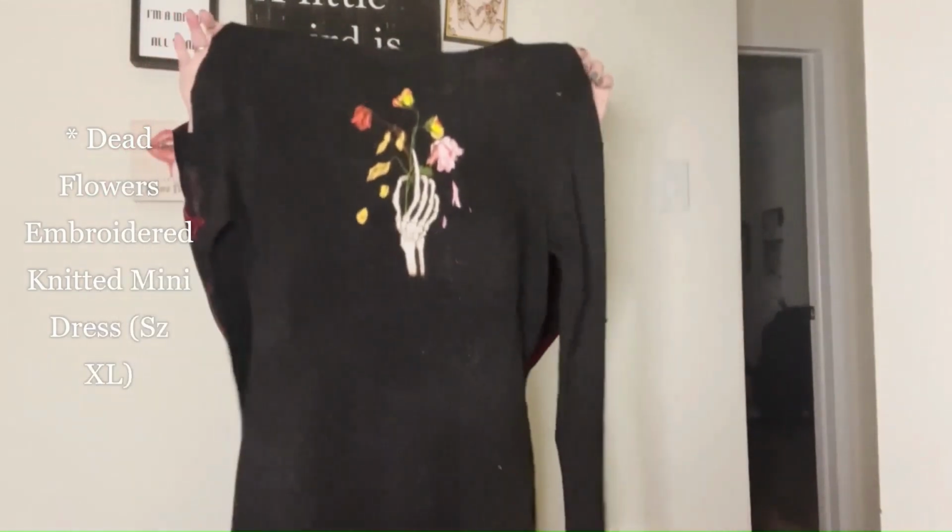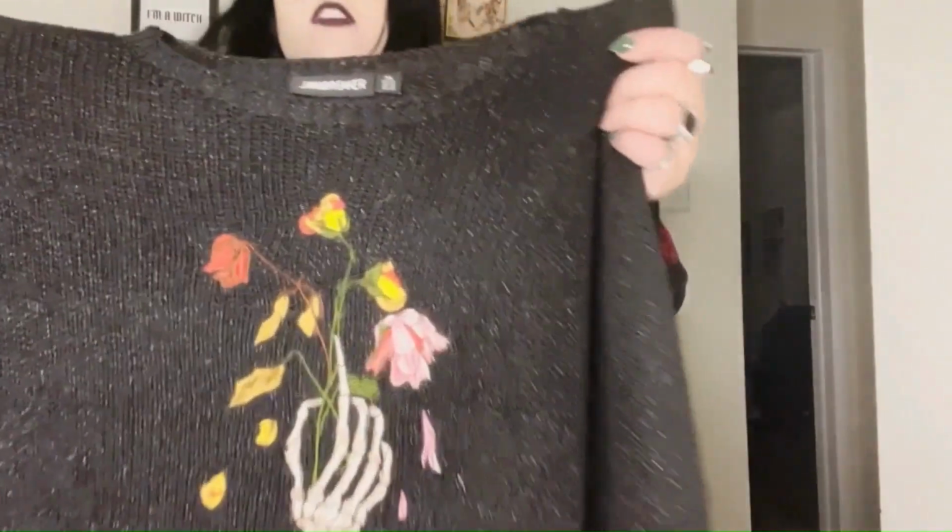The last thing, and this is something that I'm gonna be obsessed with. This is by an older brand, still around, called Jawbreaker. And it is this little sweater dress with slits down the sides, little skeleton hand flowers. I'm just obsessed with this, guys. Plus, I'm not sure if you can see, but it is sparkly. This is 100% polyester.